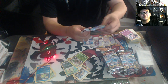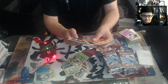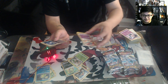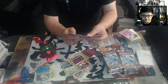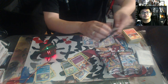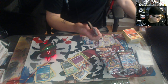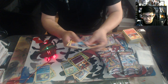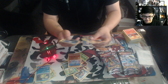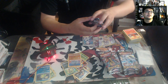A room tour, we'll see. Alright, ooh. Secret rare, Radiant Gardevoir. Not secret rare, I'm sorry. Shiny. Whatever. Lost Origins. I got 2 Rhyhorns in the same pack, one of them reverse foil.